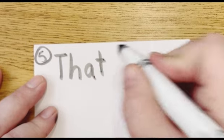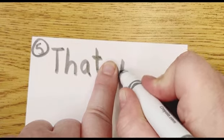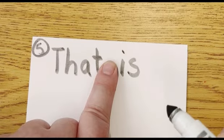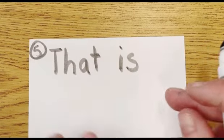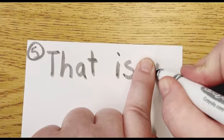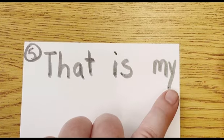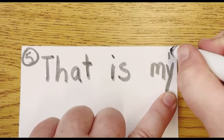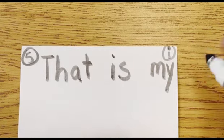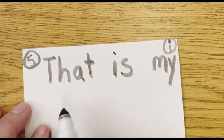That. Put me a finger space. That is. I've got my voiced S there. I'm not going to put a Z. I'm going to put a voiced S. That is my. I'm not going to put an I at the end of my. I'm going to put a Y because Y likes to dress up in costume at the end of words and pretend to be either a long I or a long E. That is my blue brush.